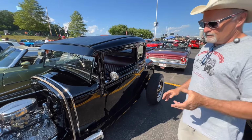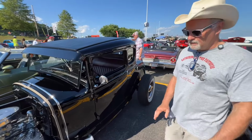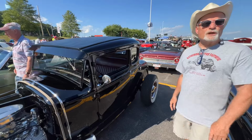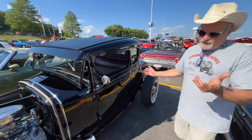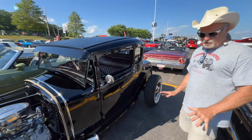The other guy did all this work. He's an artisan. Everything's perfect. I haven't had to really do anything to it. That's the best kind of car, because they always need something at some point. And if it does, I'll take care of it. But to get it, I didn't have to do much to get it to look like this.